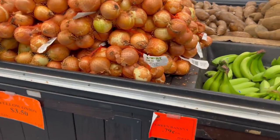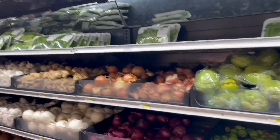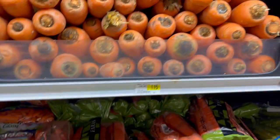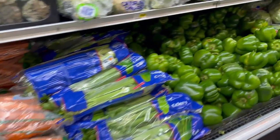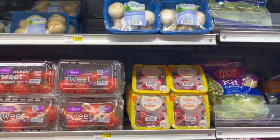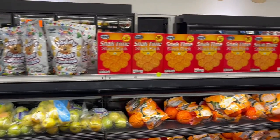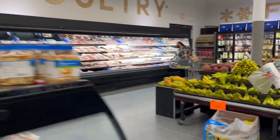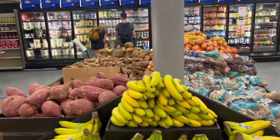Then you have the produce section. You find your onions and your potatoes, bananas, fruits. Then you have carrots, fresh carrots and onions and sweet pepper. You have a variety of different types of vegetables. Fresh, daily. And you see you have some lovely mushrooms and tomatoes. Fresh bananas and apples and oranges. Then you have the meat section. You have all kinds of fresh meat.